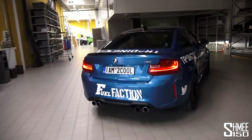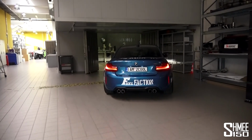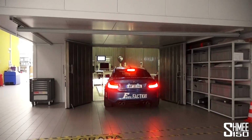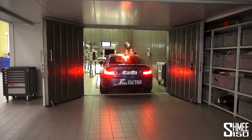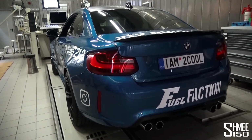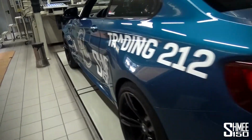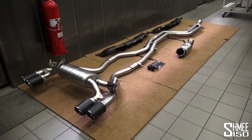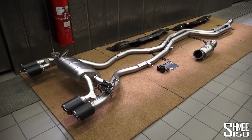The first part of this is to take the car here into the dyno. So the M2 is going to go in and be checked out before all of this is started. In here, the car's not being run per se, it's just going to go up on the ramps. But what we can take a look at is this rather beautifully presented system that is going to go onto this car.